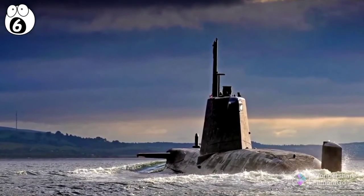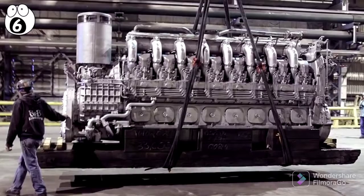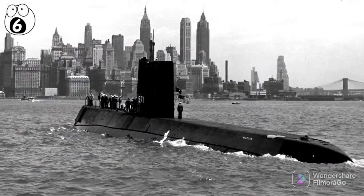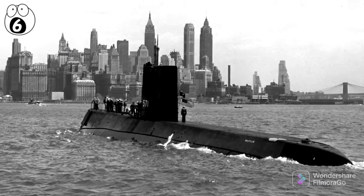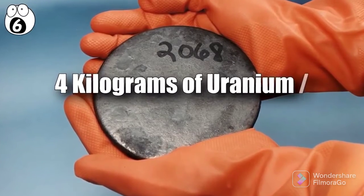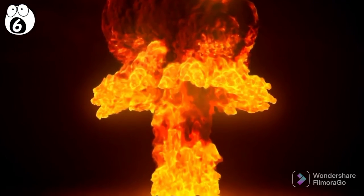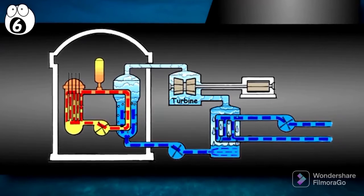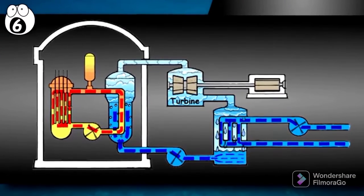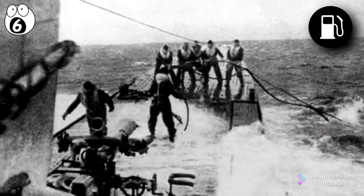Number 6. Nuclear reactor. All of the systems on board the submarine draw power. Conventional submarines rely on diesel engines, which require refueling and release exhaust gases that give away their position. In 1954, the first nuclear submarine, the USS Nautilus, was launched, harnessing the power of the atom. With only 4 kilograms of uranium, this sub could travel 100,000 kilometers underwater. Breaking atoms releases heat, which is captured by a cooling fluid which in turn powers a steam generator. The steam generator produces electricity for propulsion and all the crew operations, or hotel load. This breakthrough eliminated refueling at sea.